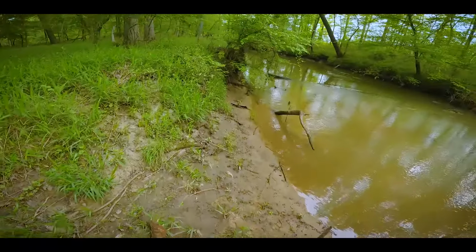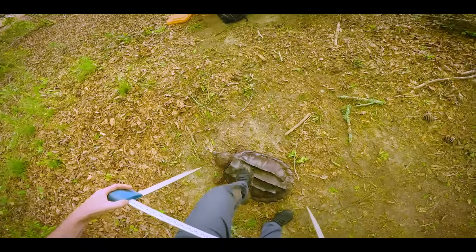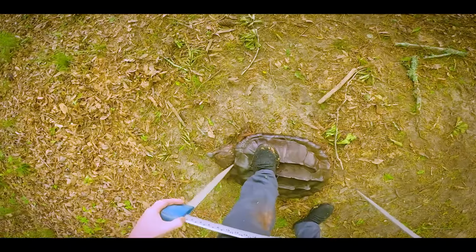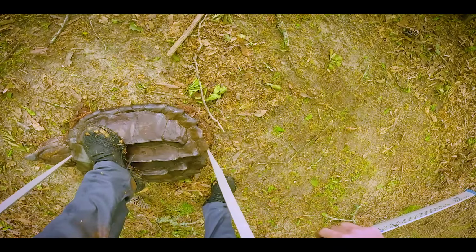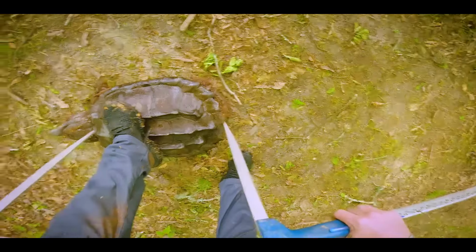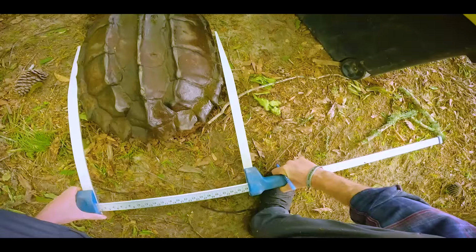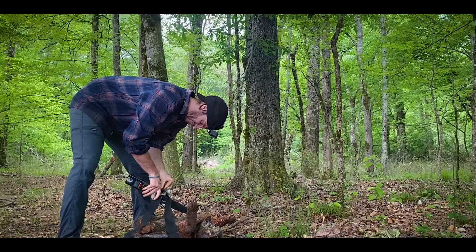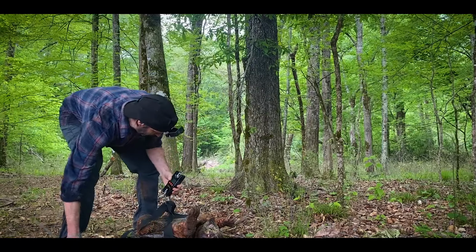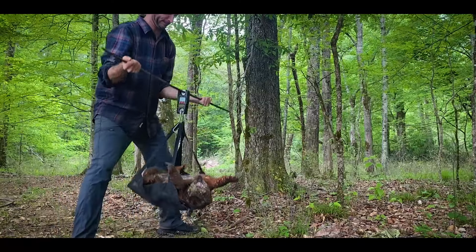All right, so we're going to get midline carapace length. Stay still, little girl. 458 carapace width. 386, 147.